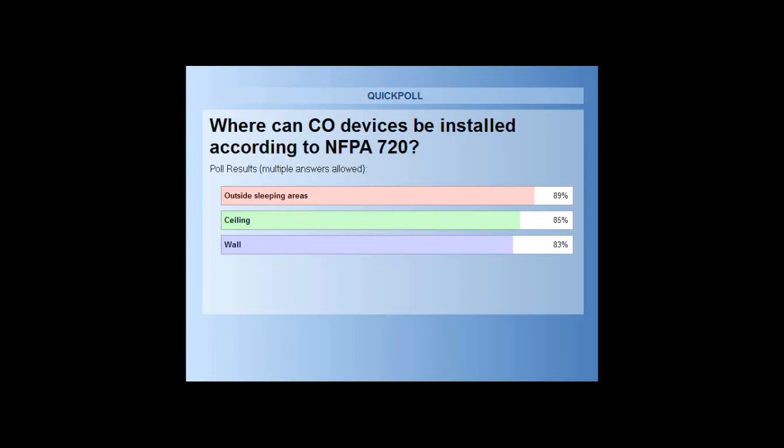You may have several different mechanical rooms where you install your CO detection, and you may want to indicate each one of those mechanical rooms at the control unit or back to the supervising station.